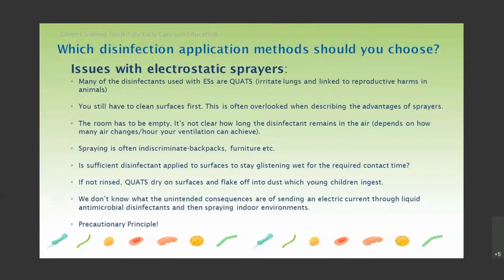So some of the issues with these sprayers: many of the disinfectants used with them are quats, which irritate the lungs and are linked to reproductive harm in animals. You still have to clean surfaces. This is often overlooked when describing the advantages. The room has to be empty, and it's not clear how long the disinfectant remains in the air. This depends on how many air changes per hour your ventilation system can achieve.